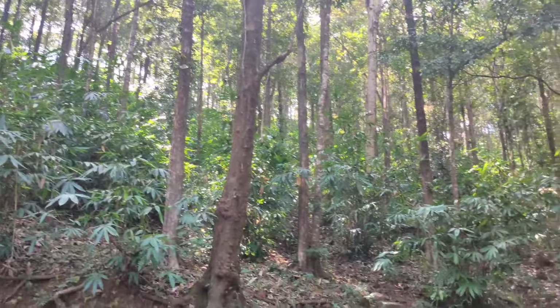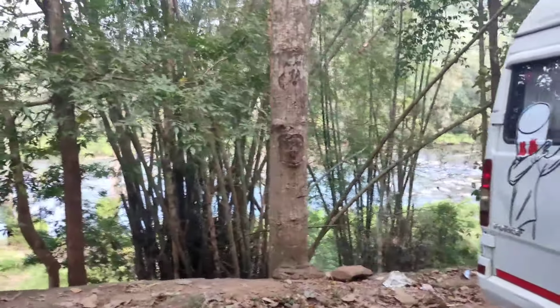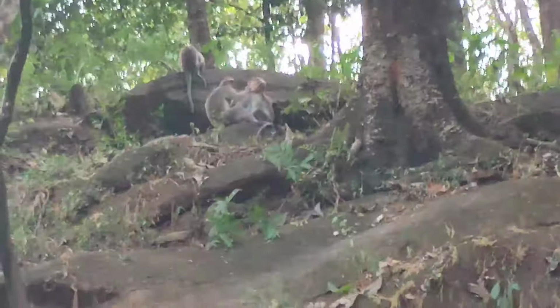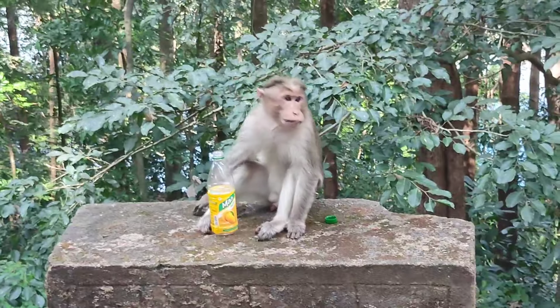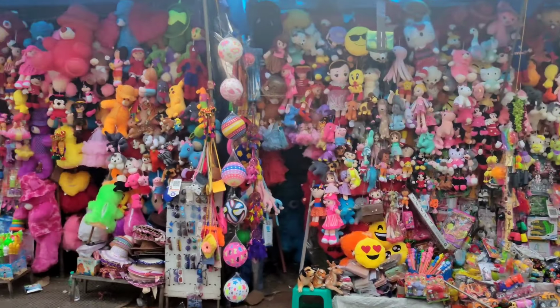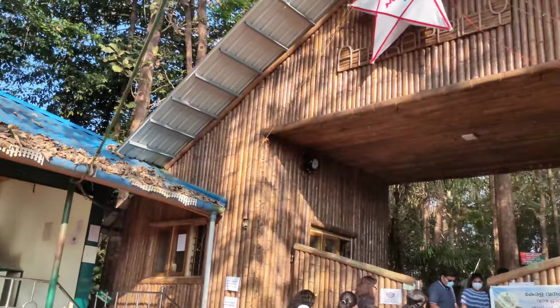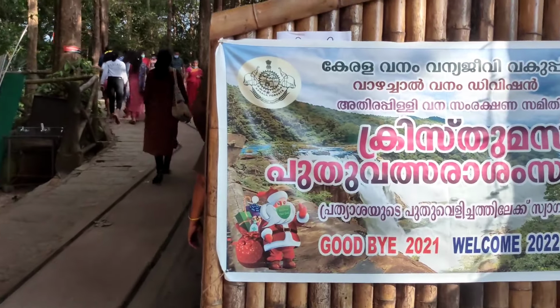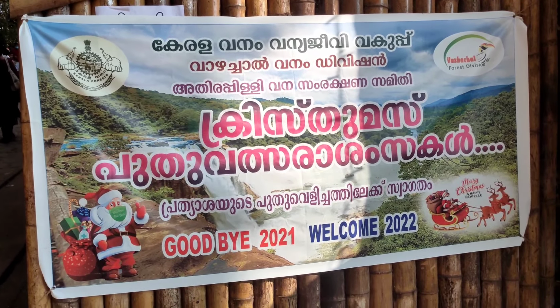Wow, this is Athirappally Falls, and this is a private property, I suppose. So now we had lunch, and we are going to Athirappally Falls, and you should see the waves, the flow of water. It's superb. Actually, from the road, as we walk, we have to walk beside the water, and I'll just show you this. Now we are getting into the Athirappally Falls, and it is such a superb feeling to see all this greenery.